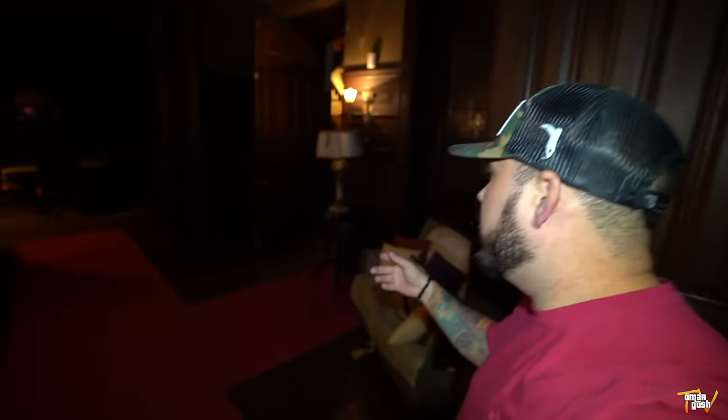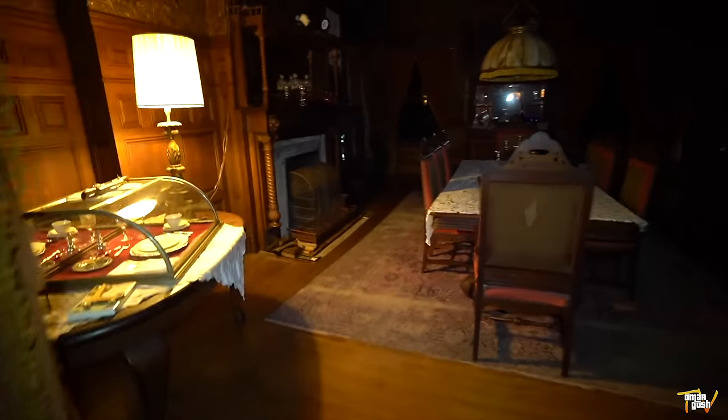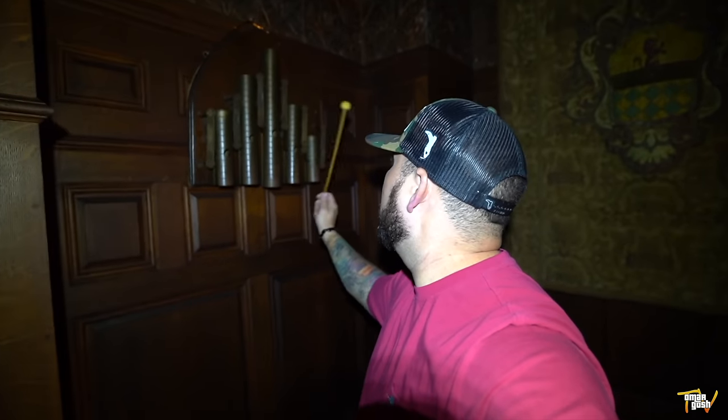So Denise, the new owner, grew up in this house, her mother, I believe, grew up in this house, but she has a story. She was somewhere in here and she heard, these are dinner bells in here. Check out this dining room. How beautiful. But there are some dinner bells right here. There was nobody in here. She hears this going.